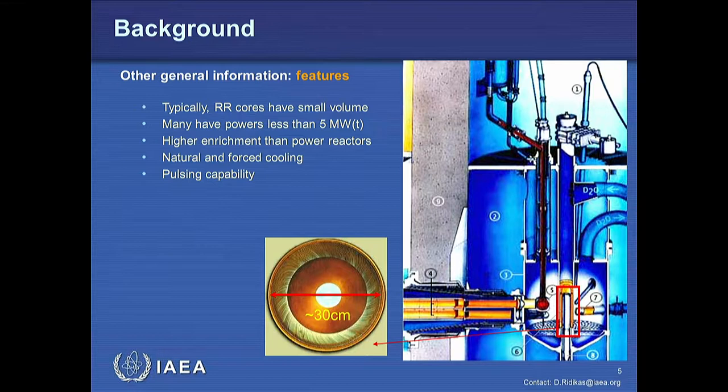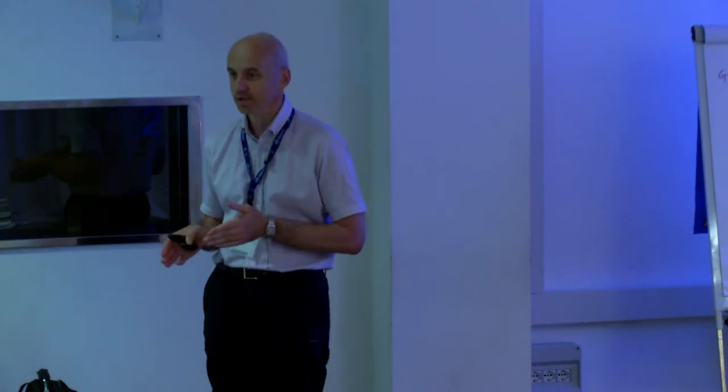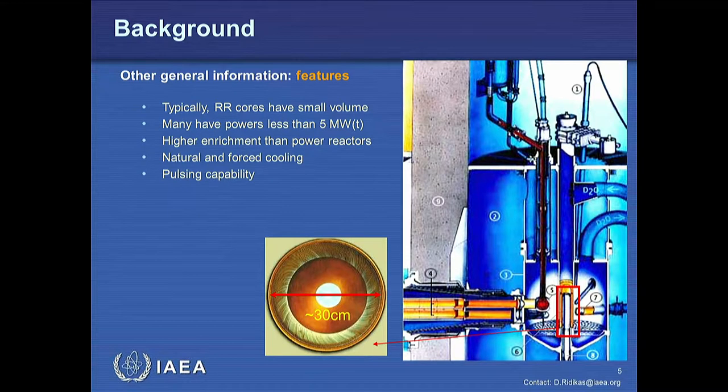This is the slide which you have to understand, because there might be a question in your exam. So if you understand that, you answer one of the questions already. So what are the main features, or what actually distinguishes a research reactor from a nuclear power plant? The first is that typically research reactor cores are very small. And you see this is a very powerful research reactor running in the south of France, in Grenoble. The core diameter is only 30 centimeters wide. Yeah? So these are very small machines in that respect.